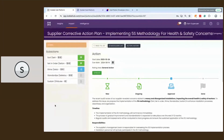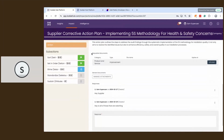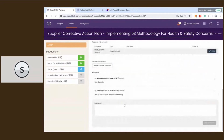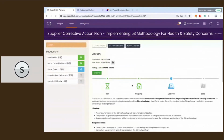We also have the capability, of course, to communicate in a portal between ourselves and the supplier. We can request documentation, share documentation. All of these sub actions and the communication itself is completely configurable, as of course is any of the comms that you're doing within the supplier portal. And this is then accessed by the supplier themselves via smart links in their email. So it's simple and easy for them to enter as well, so they can collaborate very simply back and forth with you.